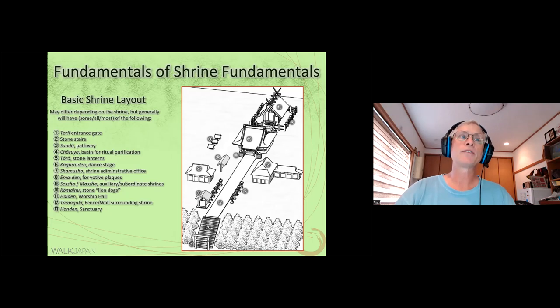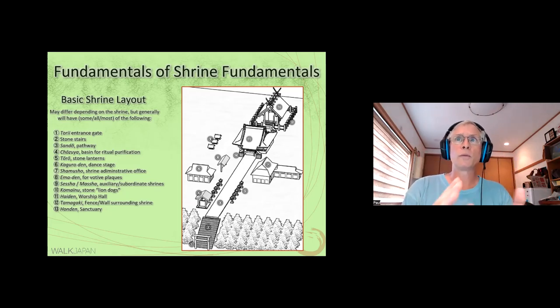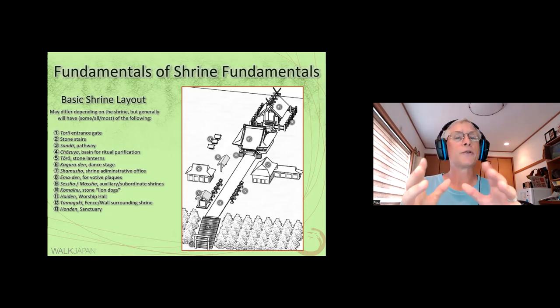And we'll go to the sessha and the massha. The sessha is the auxiliary shrine. Deities with a deep connection to the main deity enshrined in the honden, the sanctuary, are enshrined in the sessha. The massha, or subordinate shrine: deities with an older lineage than the ones enshrined in the sanctuary are enshrined here and are often jinushigami. These are the local resident deities, protecting the land that the shrine was built on. They are the original deities of the land or ground that the shrine was built on.